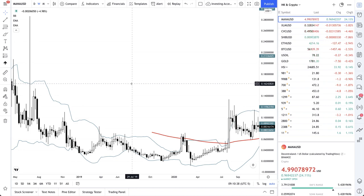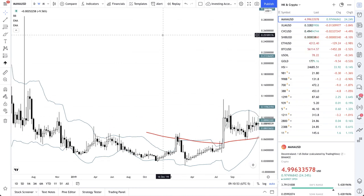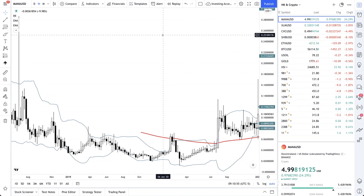Every candle here is 1 week. And when you're looking at the chart back in the day, Mana has been at a very low price for a while, 4 cents, 6 pennies, whatever. As time goes on, you can see it is really not doing anything. And in fact, I entered here.